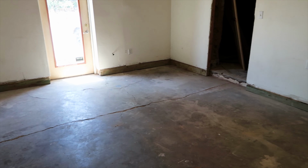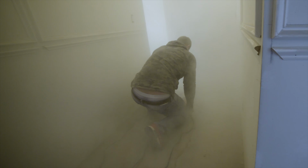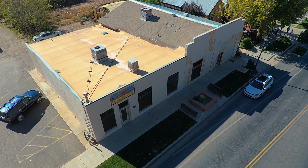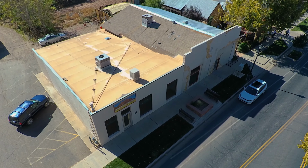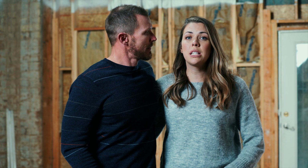Let's talk about flooring. Let's get on it. When I first came in here, there was just water seeping up through cracks. At the Merc, we got all of the floors leveled so that there weren't any cracks. We have fixed the roof so that water stops coming into the Merc. And Court prepped the concrete.